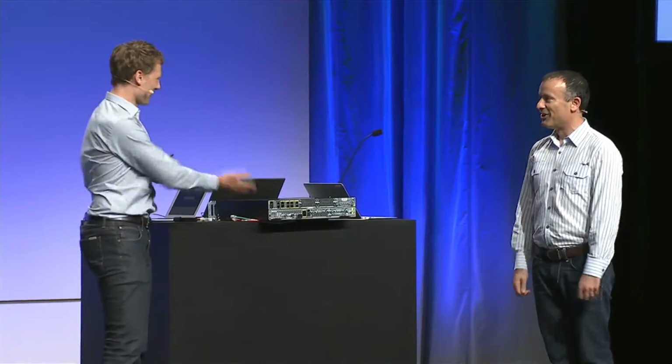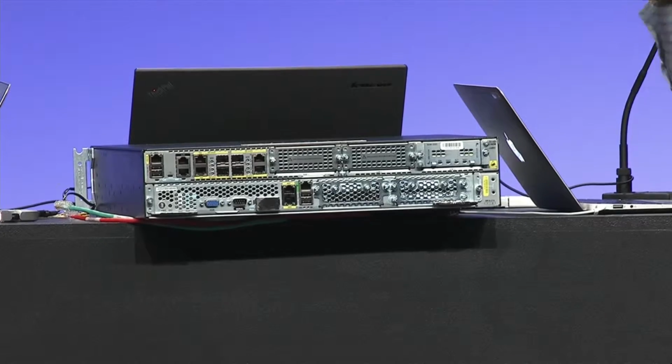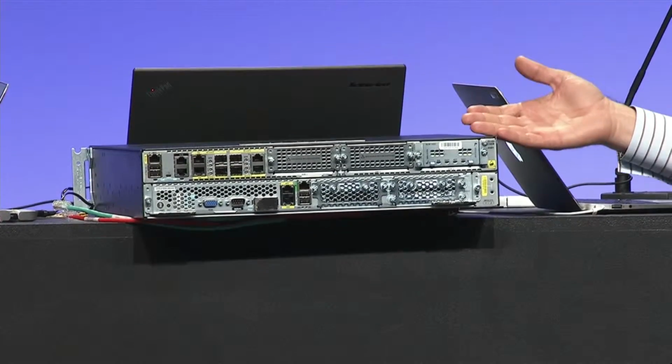So we have a new router here that you're going to use to deploy IWAN. All right, so what is this? Tell us a little bit about this bad boy. So this is an ISR 4451, part of our line, and it's fully designed for IWAN. All four pillars that Jeff talked about are implemented into this box. And we have a controller that is centralized, it's software, and we're going to use it to deploy the router.